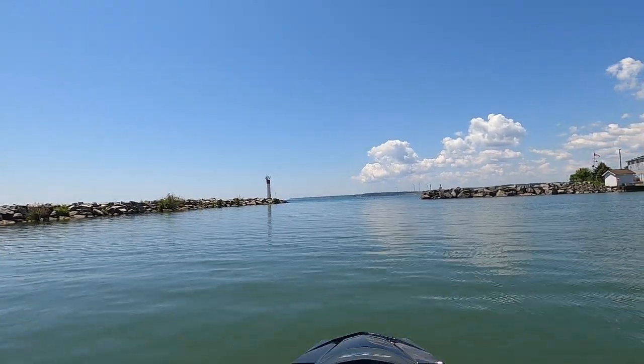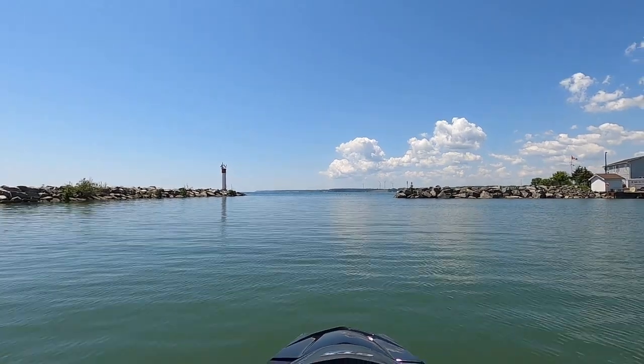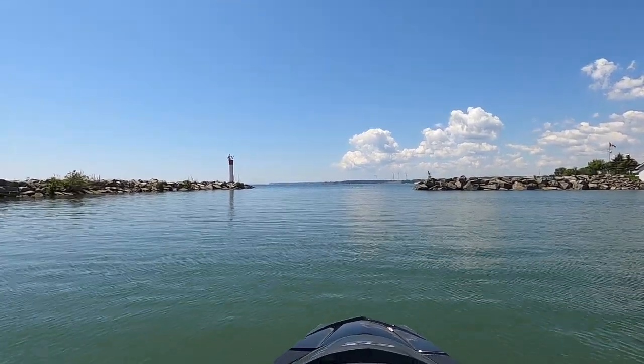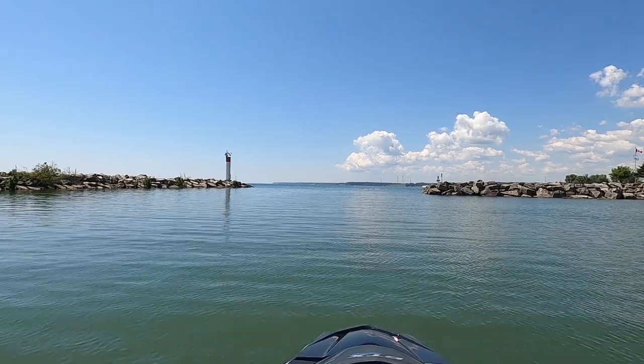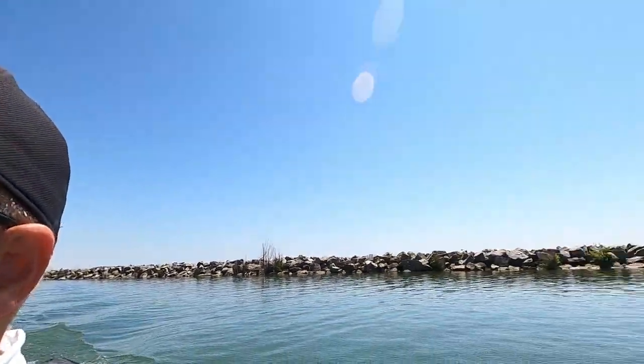Straight down there, can't see it just yet, but somewhere out there is Turkey Point, and where we started at Long Point is beyond that. So it's probably about 30 kilometers down the coastline to where we actually started from. So basically, we've done a triangle.